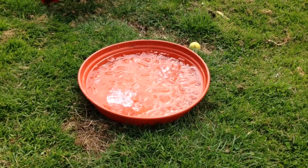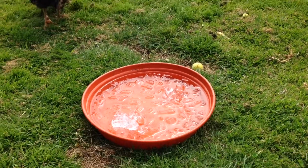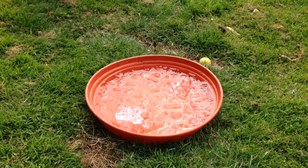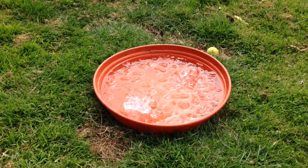Filled one of the chickens' drinking stations up with ice cubes out of the freezer. It's so ridiculously hot and humid, they must be very warm in their feathers, but see if they're interested in some icy cold water.